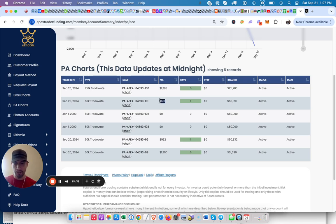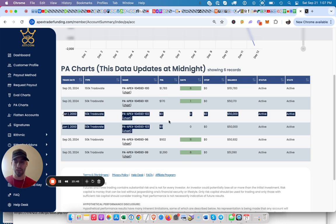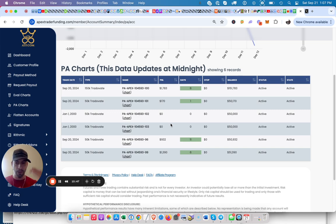This one I just traded for the first time on Friday. These are the 2 I just paid for before I started making this video, so I could get the full math in, right? And then this one's on. This is the one I just got paid on. 96 is the one I just got paid on. So I traded 1 day so far.